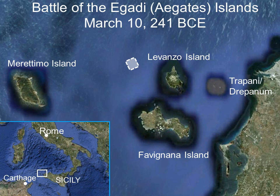I keep losing my place here. They went to the seafloor among the debris of the last battle of the First Punic War, fought between Rome and Carthage in 241 BC. Everything at this site went to the bottom on March 10th, 241 BC.